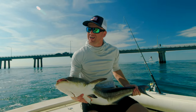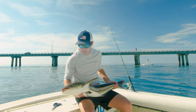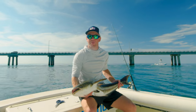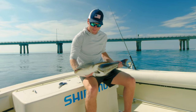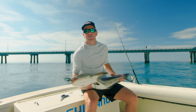Well, we're nearing the end of the day here. We haven't gone and done any drum fishing yet, and at this rate, we might not. We've just been really slamming these cobias on the bridge pilings. This time of year, they're all stacked up on the bridge pilings, ready to leave the bay as they migrate south. And Caleb and I on the bow of the boat just end up seeing two nice fish.